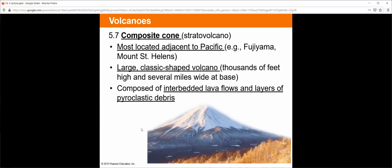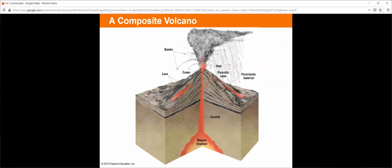That being said, the big volcano you need to worry about is the composite or stratovolcano. Mount St. Helens was a stratovolcano. This is the volcano you think of when you think of a volcano. 1,000 feet high, 7 miles wide at the base, interbedded flows of lava and pyroclastic debris. When you picture a volcano, you are picturing a composite volcano. This was an example of a composite volcano. Your mountain that explodes, lots of pressure, lots of damage, right?